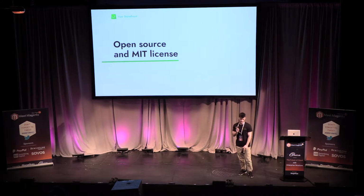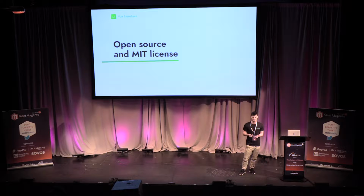And the biggest and most important fact about Vue Storefront is that we are open source and MIT-licensed from the day zero. So Vue Storefront is not like a single company effort. It's a community effort to make better e-commerce overall. We have 28 agencies, as far as I remember, who are partners. All of them are working on Vue Storefront right now.